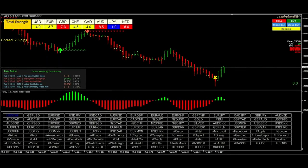Hello and welcome to Money on the Floor Currency Trader. Right now, we're looking at spreads. Spread can make or break your trade. I don't know if you realize how much your spread is on your particular broker for your particular pair, but there is a tool that you can put on your chart that will tell you.